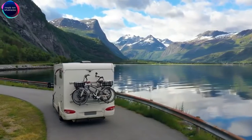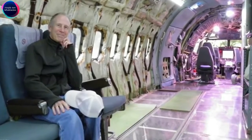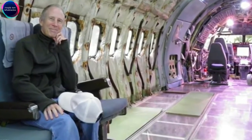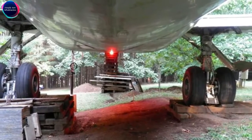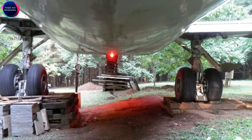purchase a property outright. Most aircraft are stripped and shredded when they retire, and it is estimated that 3 planes are retired and destroyed every single day. Bruce saw this as a huge missed opportunity, so he set about proving that these winged vehicles could be given a second lease of life as residential homes.